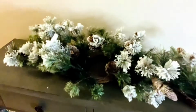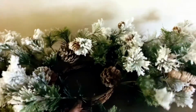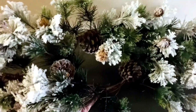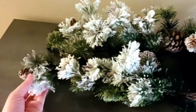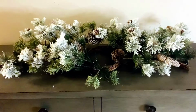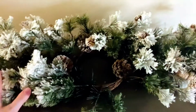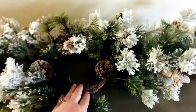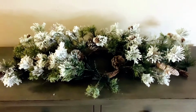So up here on the table, I'm actually not leaving it on my table, but it doesn't look bad there, is this really neat piece of greenery. I picked it up at Hobby Lobby, but the center of it, as you can see, is almost like a wreath, but then it has the greenery that goes out on each side. So like I said, it actually looks really pretty sitting on a table, but I think this is perfect to use above frames or even above windows. I want to say it was $29.99, but it was 50% off.